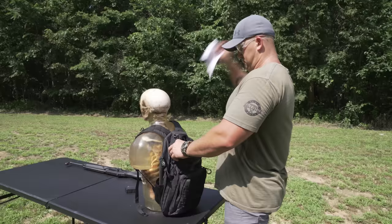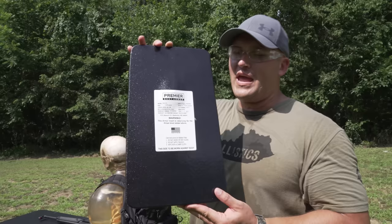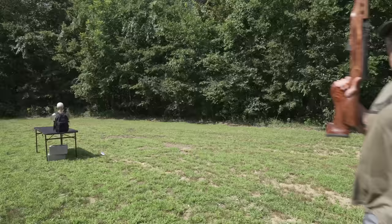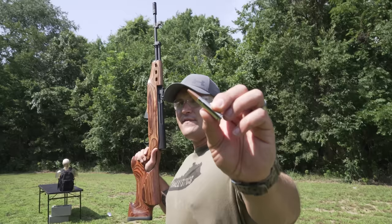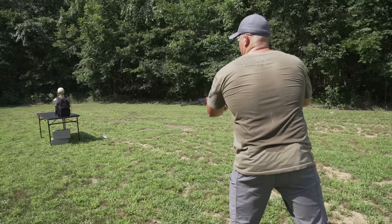Now, the armor here, we have a hit right there. And then on the back, we have a very slight bulge. I expected that to be a little bigger. Okay, it stopped the .223 just like it should. So now we're gonna try out 7.62x39. This is my beautiful SKS, and I have some Underwood ammo controlled chaos 7.62 123 grain rounds. All right, here we go.